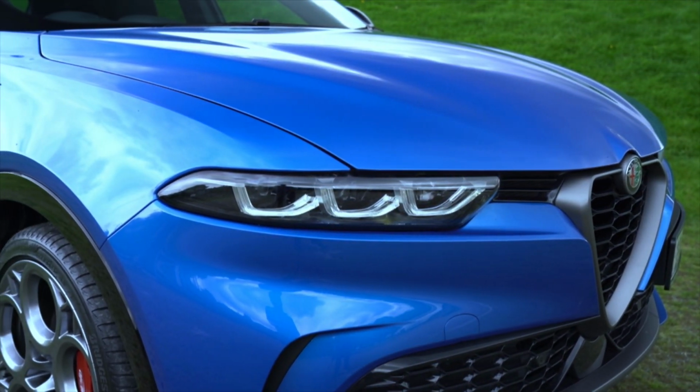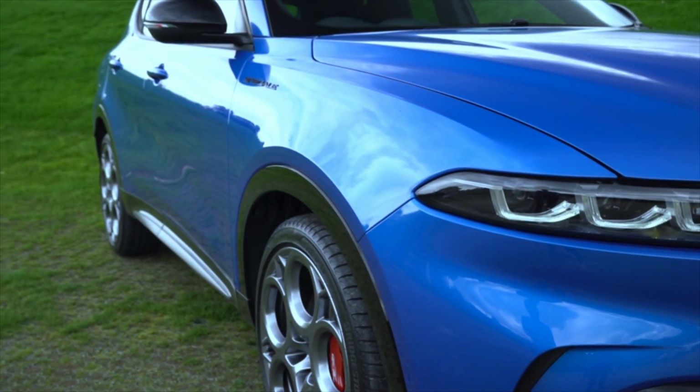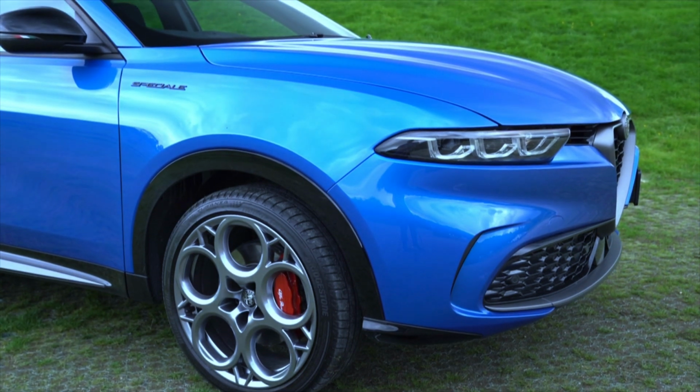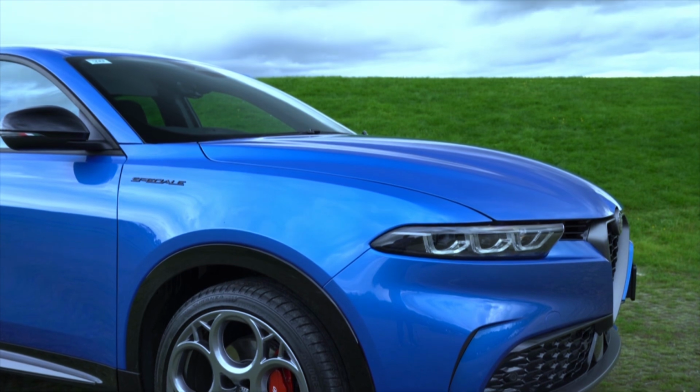Forward visibility is good, but the bonnet sits quite high, making parking manoeuvres carefully considered choices. Fortunately, you do get parking sensors all around and a rear view camera as standard, with a 360-degree camera system optional.